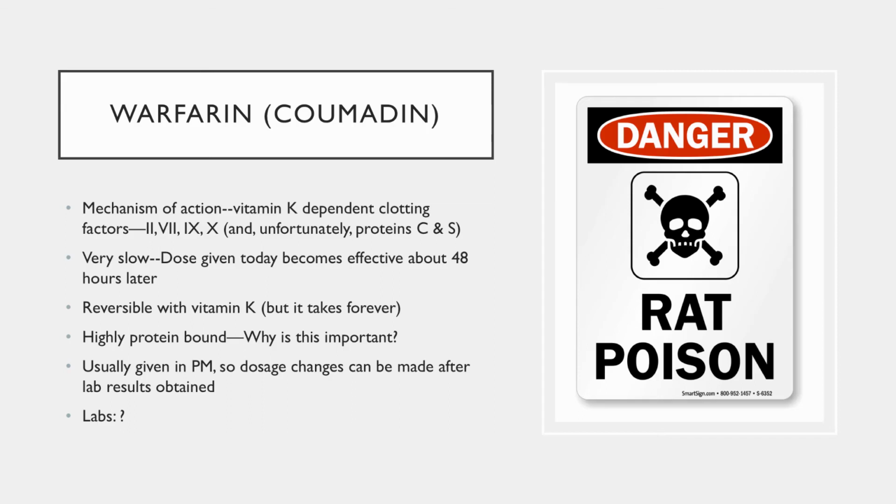Now, whenever you talk to a farmer or somebody who's been around the block for a while and you mention warfarin, they immediately think of the warfarin that they buy to control rats, and that is the same stuff. It is rat poison. Now, we use it in a little different way, but it is the same stuff that poisons rats and makes them bleed to death. We use it at a therapeutic level, and we call it COUMADIN.